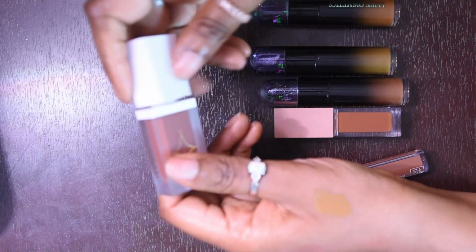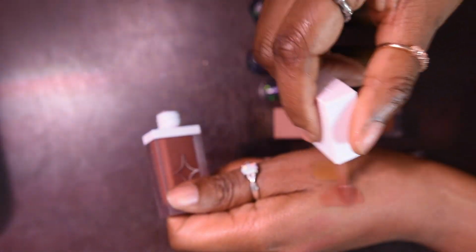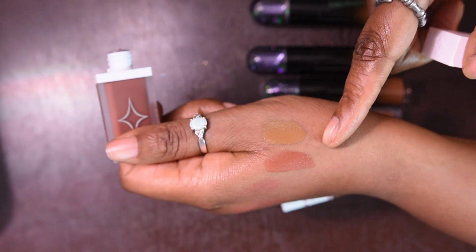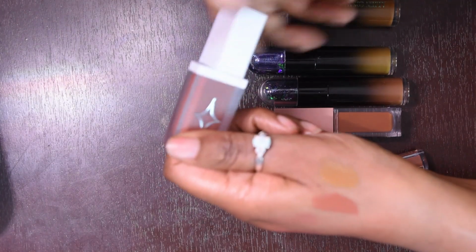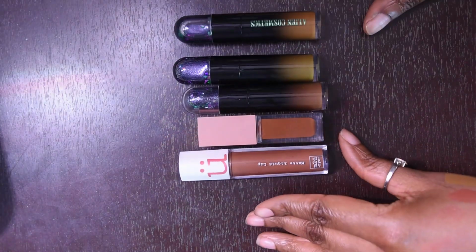Another good one is actually from Half Magic. It's not like a revolutionary one, but it's a good one nonetheless. It's a little red too, so it'll add a little bit of difference to some of these liquid lipsticks that I've kept.